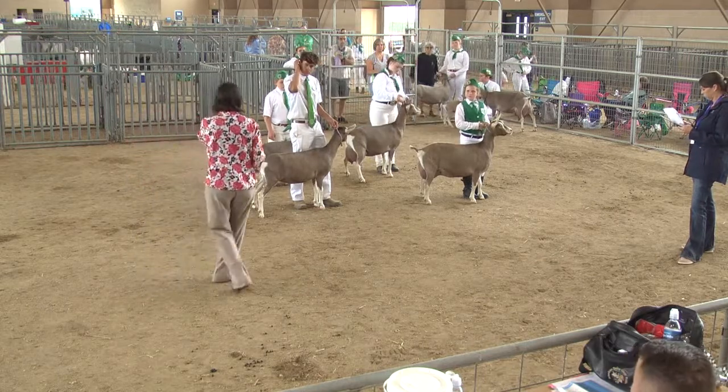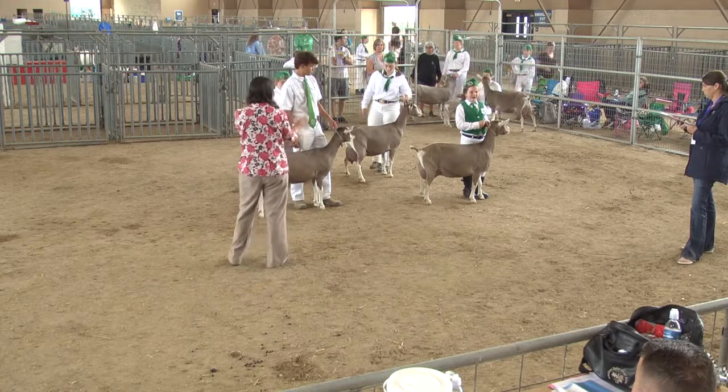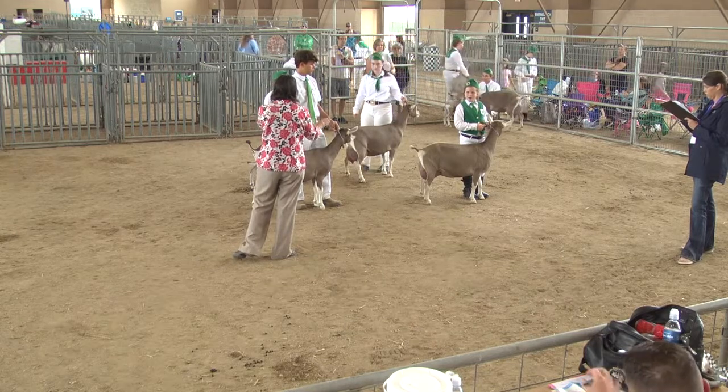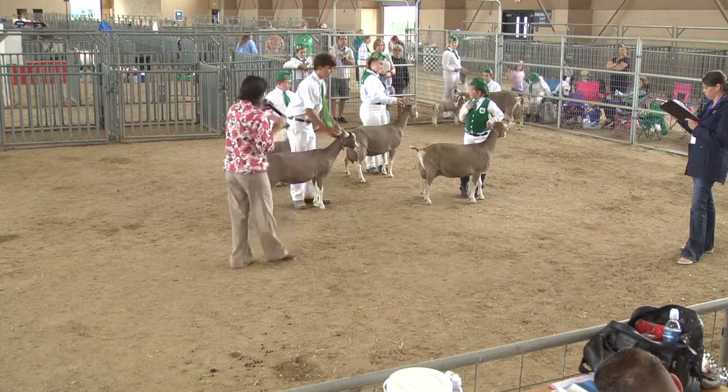I really love this dry yearling, and I hope she freshens as beautifully as these other wonderful does here at the head of the line, but it's real easy for me to stay with that exceptional mammary system on our senior champion for champion and the reserve senior champion for reserve champion. Thank you so much.